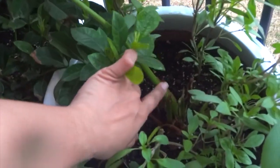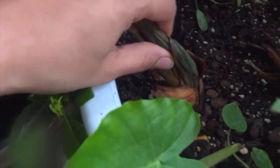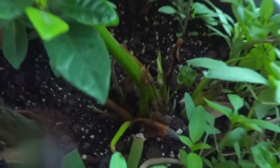This one, my philodendron plant, this one's like dying. I don't know what's wrong with this one. I did cut it back because it was just a hot mess. I probably need to take this one out. I really probably should take this one out. These are coming back again. I don't know if this is gonna, or maybe it is. There's some right here. See some right in there. They're coming back.